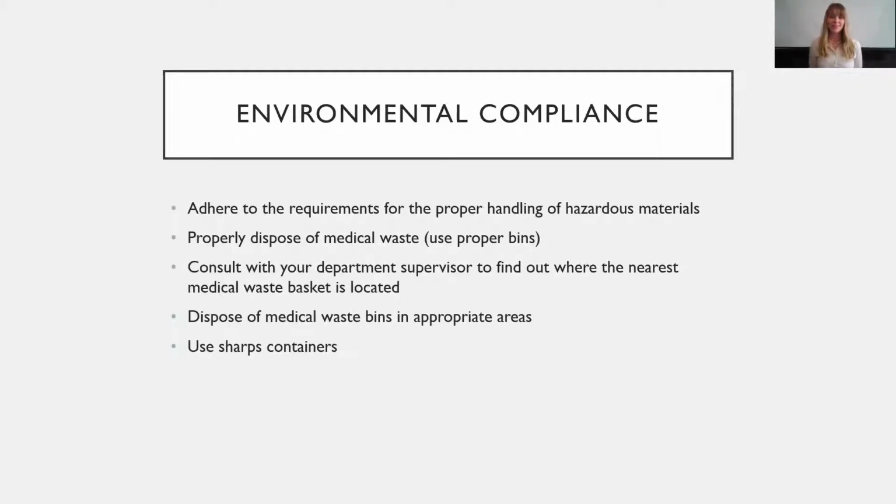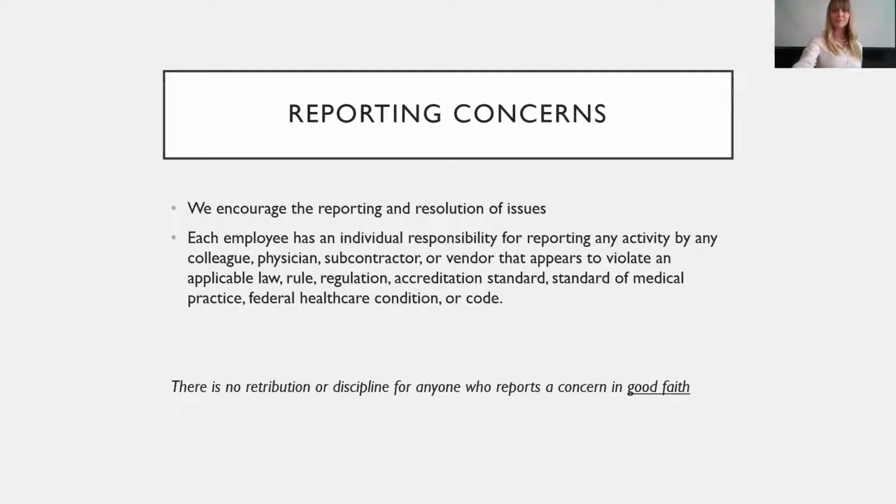Environmental compliance. Adhere to the requirements for proper handling of hazardous materials. Properly dispose of medical waste by using the proper bins. Consult with your department supervisor to find out where the nearest medical waste basket is located. Dispose of medical waste bins in appropriate areas and always use Sharps containers. If you're not aware of where the nearest medical waste bin is, please ask your supervisor and have them show you where the nearest bin is so that you can use it properly.